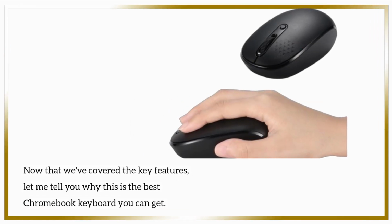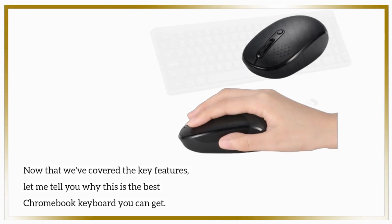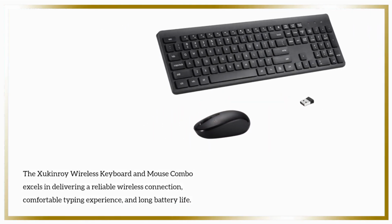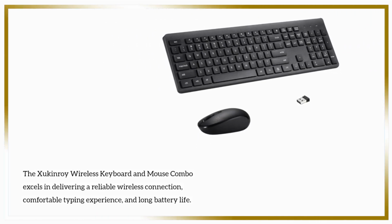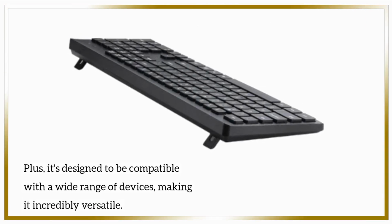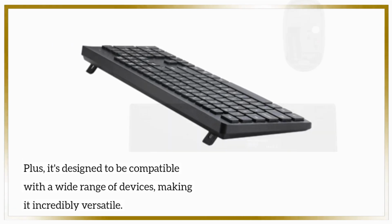Now that we've covered the key features, let me tell you why this is the best Chromebook keyboard you can get. The Roy wireless keyboard and mouse combo excels in delivering a reliable wireless connection, comfortable typing experience, and long battery life. Plus, it's designed to be compatible with a wide range of devices, making it incredibly versatile.